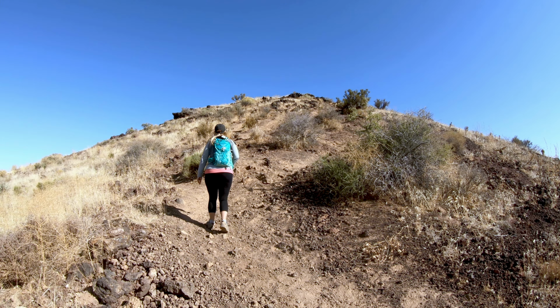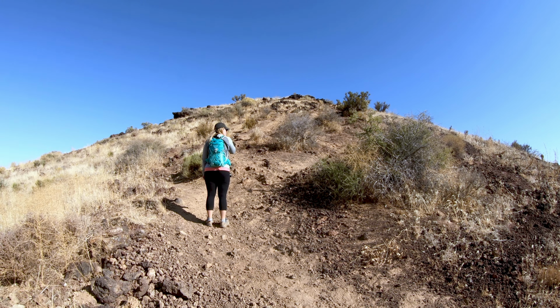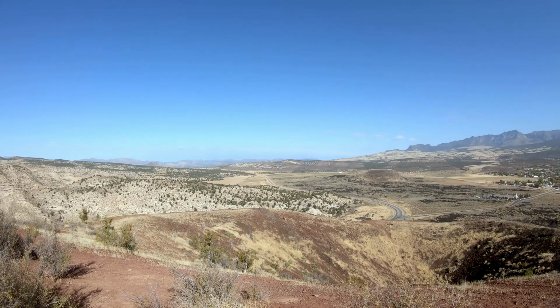Man, this trail started off easy. Now it's like straight up the side of the volcano. You can really see the blast area. All right, we're at the base of the cinder cone. It's pretty sweet.